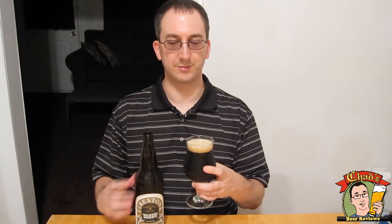I can smell it as soon as I pop the top, and it smells more like a stout than a porter. Well, it has that sweet porter kind of smell to it. Almost like a cherry, almost like that Dr Pepper kind of sweet aroma to it. Very malty. So I'm hoping this is going to be interesting because I'm so used to big beers from these guys. So let's see what they can do with a porter.